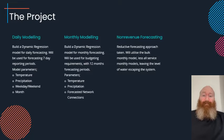The initial requirement of this project was to build a forecasting model that projects the bulk supply volume of water for each of the different billing periods on a monthly scale. A more accurate method of modelling the supply of water was needed to enable a reliable method of measuring non-revenue water and verifying all billing charges.